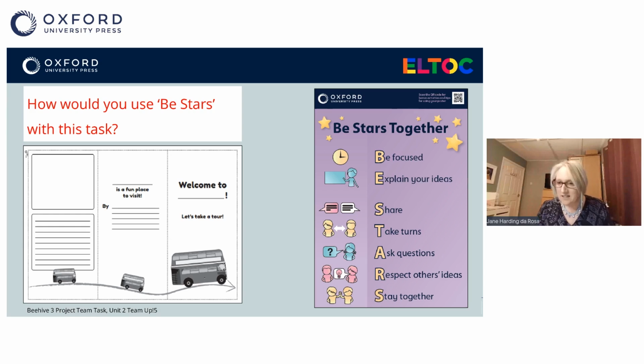So how would you use this B stars with this task? If I quickly go through them. So the B focus just means stay on task. The E, explain your ideas to your group, okay, of what you want to do. Sharing your ideas, taking turns, making sure that they all take turns. Ask questions to each other, respecting each other's ideas so that they accept what the other person's saying and they validate all of the ideas. And stay together. That final one is about working with their group and not going off and talking to their friends. Okay, not all of those will be relevant to all of the group work that you do. So you might just need to highlight which ones you want to do or which ones you want to work with.